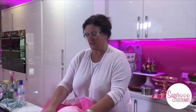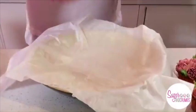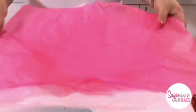So here we go. I showed you this before, but I think it was in the previous one. So just a bowl, any bowl. You'll all have one at home. This one's just one from B&Q. We're just going to layer it with tissue paper, just randomly across. I'm going to squeeze it in a little bit.